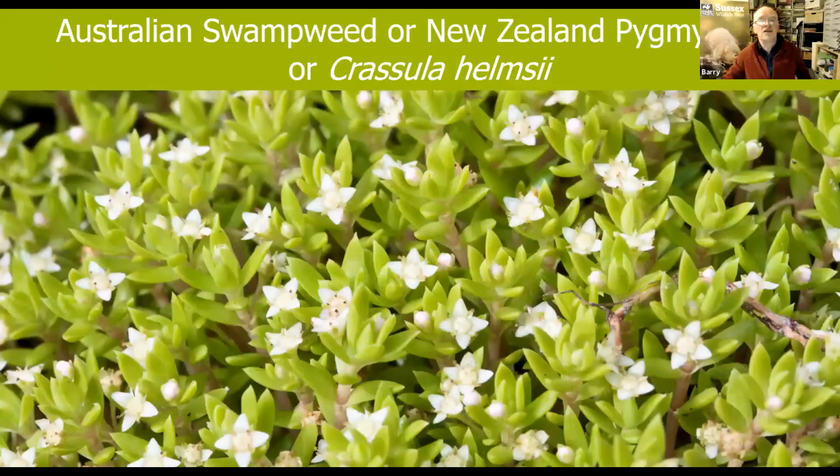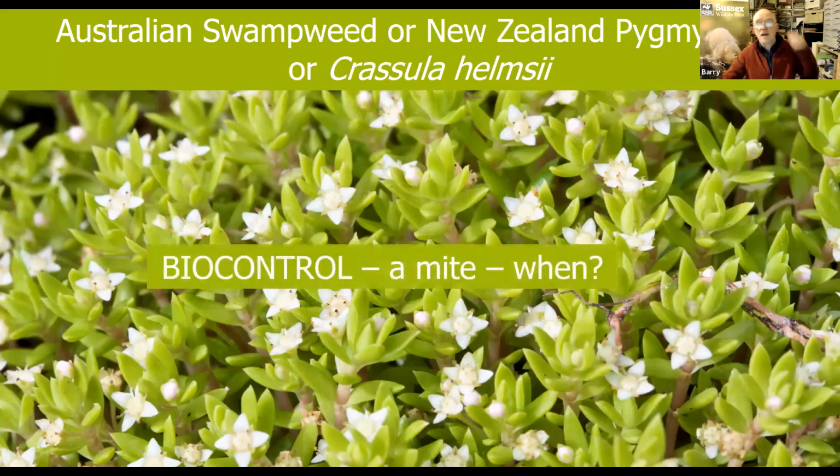It's called Australian swampweed or New Zealand pygmy weed. The scientific name is Crassula helmsii, and we discovered it about 2005 at Castle Water, and it is destroying a lot of wetland wildlife interest. But there is hope. Biocontrol in the form of a mite may be the solution, but it's been developed for many years, and I just wonder when are we going to get the opportunity to control this invasive weed with the little mite.